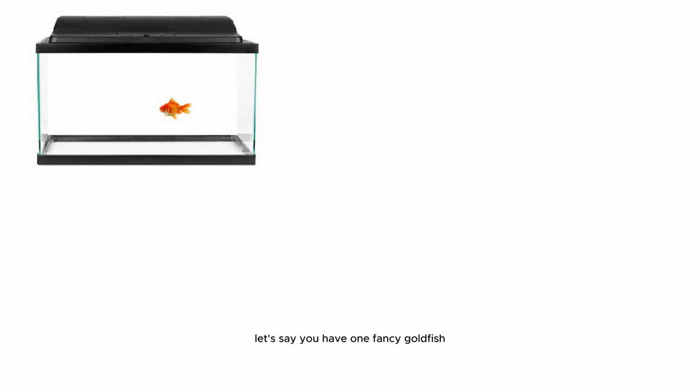Let's say you have one fancy goldfish in a large tank. And let's say you want to do a water change when your nitrates reach 30 ppm, which is a good rule of thumb. That's usually when I do a water change.